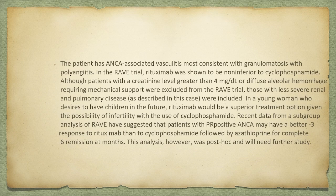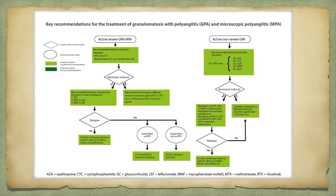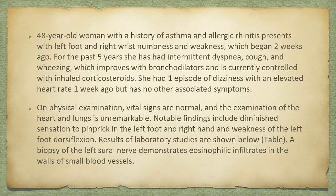And this is the latest ACR guideline, as we say here. In active severe disease, we go for either rituximab or cyclophosphamide, but rituximab is preferred over cyclophosphamide, with the steroid, of course. And then we go for maintenance. Usually, the duration of treatment is individualized based on the patient.